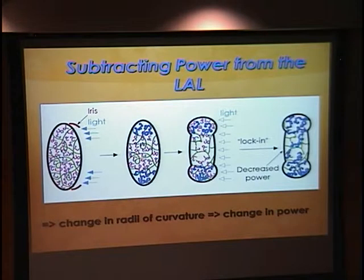And so if you wanted to subtract power from the light adjustable lens, what you do is you apply light to the periphery. This is called depolymerization, and through the same thermodynamic principle that I mentioned previously, you get thinning in the lens, or you get a change in the radius of curvature, and thus a change in power of the lens.